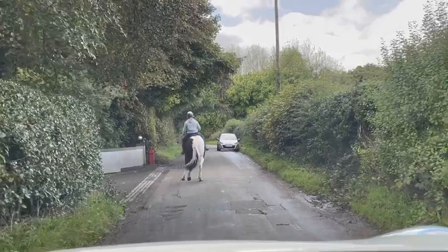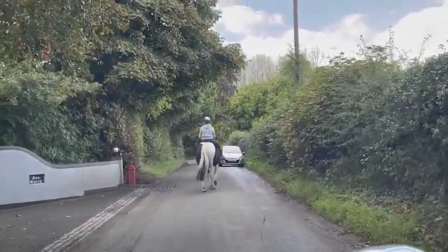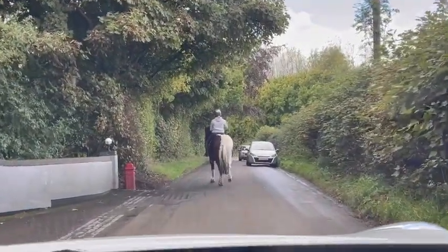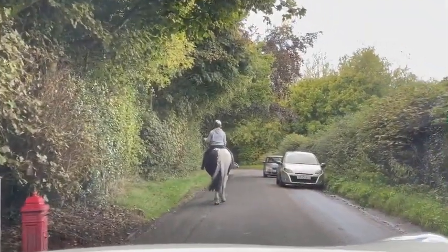We will only, there you go, I told you. They jump, what they do, I don't know if I'll be able to video it. They come at the gate at the last minute, and then they go up the hedgerow where she is now, like there, and then they go up the hedgerow.